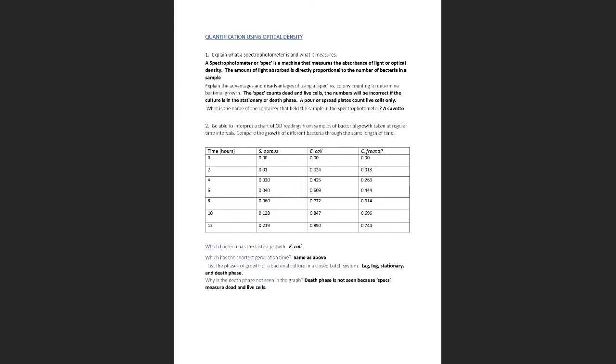So if you take a look at these, you have the growth results at every couple of hours intervals of three different organisms. And you can see here, let's go first one by one. The organism is growing pretty slowly at first.